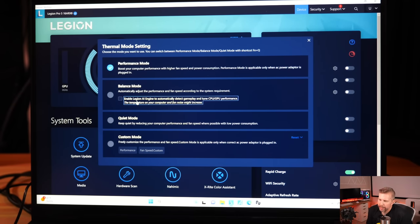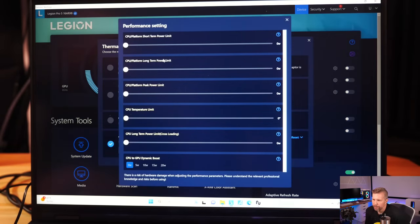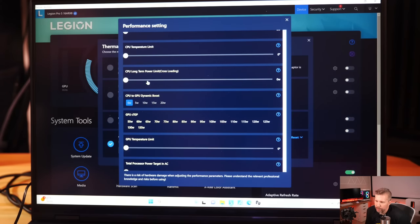In balanced mode, you can enable Legion AI Engine to detect gameplay and tune CPU and GPU performance. And then there's also quiet mode, which is going to keep your laptop throttled down more and you make less fan noise. And then you have custom mode. Inside of custom mode, you have performance, so you can adjust your CPU short-term power limit, long-term power limit, peak power limit, CPU temperature target. Then you also have your CPU GPU dynamic boost, which is interesting.